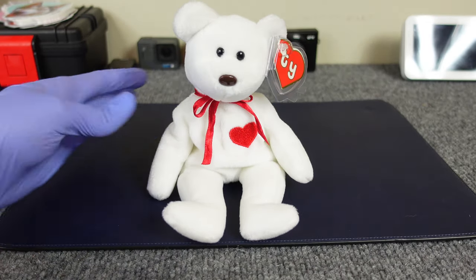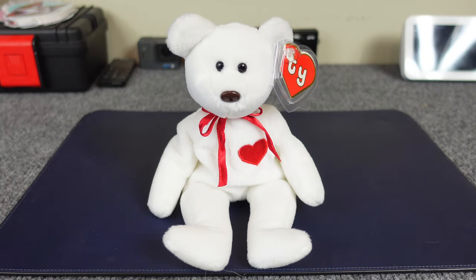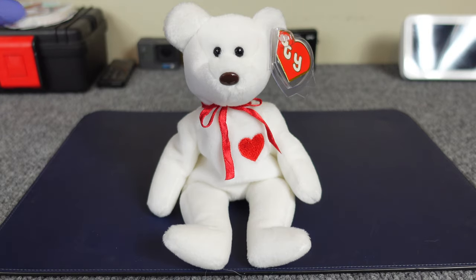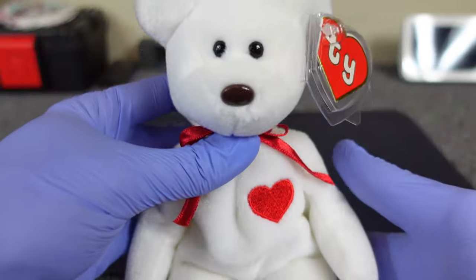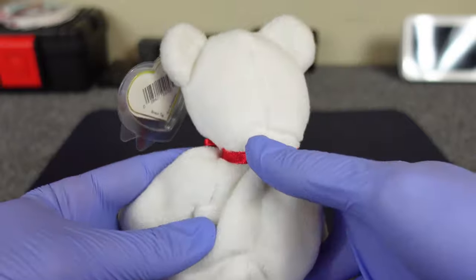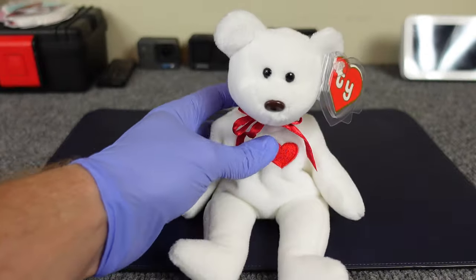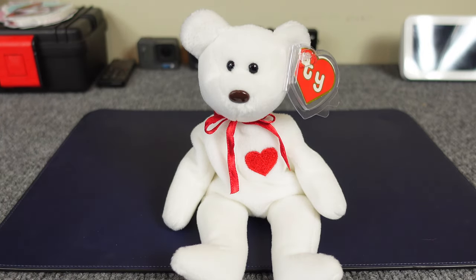It's Valentino. Now, Valentino lasted for a long time in the Beanie Baby lifespan. I think he went up to like generation 5 or 6. This is the hardest generation to find him in because Valentino was introduced in the second generation. Typically, you'll see a third gen tag or later, but if you have a Valentino with a second gen hang tag, that is the rarest version and most expensive version of Valentino.